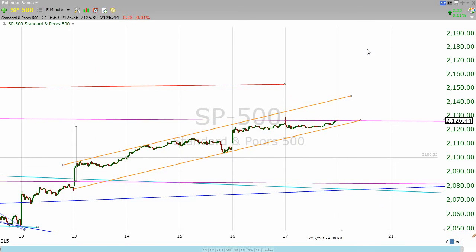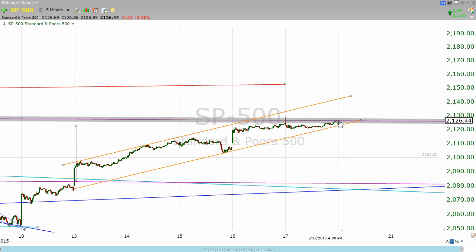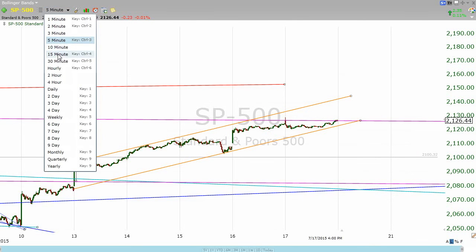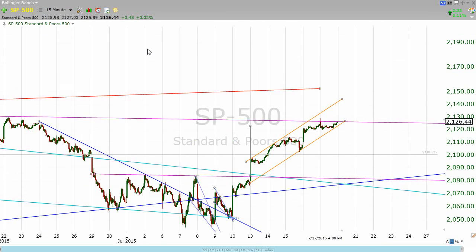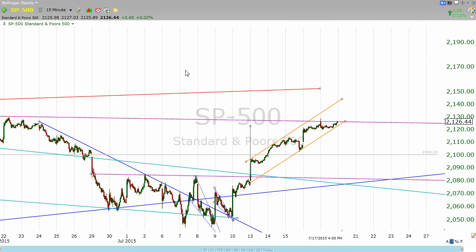Friday was fairly much a flat day, but what's a little interesting is the fact that we came up to our neckline area, turned back a bit, and then finished the day with another move to that line. So I'm open to the idea that we could move above this, but a chartist would be lying to you if he said this line is not resistance. It is.